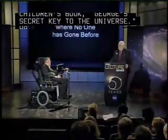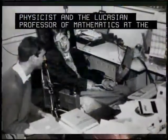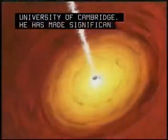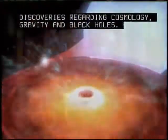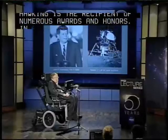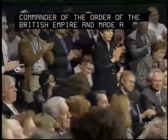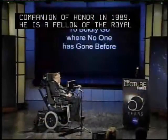Hawking is a theoretical physicist and a Lucasian professor of mathematics at the University of Cambridge. He has made significant discoveries regarding cosmology, gravity, and black holes. Hawking is the recipient of numerous awards and honors. In 1982, he was awarded the Commander of the Order of the British Empire and made a Companion of Honor in 1989. He is a Fellow of the Royal Society and a member of the U.S. National Academy of Sciences.